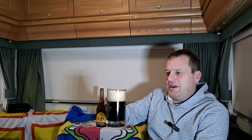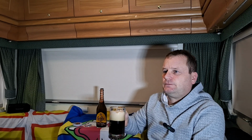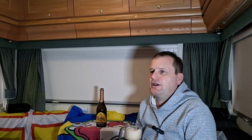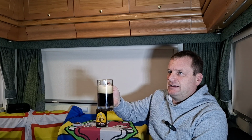See if I can get through it. That is really smooth. Considering it's 6.6%, hides it pretty well. Up front, oh, now we're getting toffee now, for definite. The aroma is dark chocolate, kind of coffee, whereas, and there is a dankness to this, the kind of dank smell that you get with an IPA, but it doesn't taste like an IPA. Because similar mouthfeel, mind. It's smooth. It's really smooth.